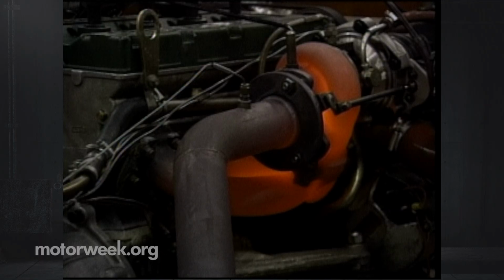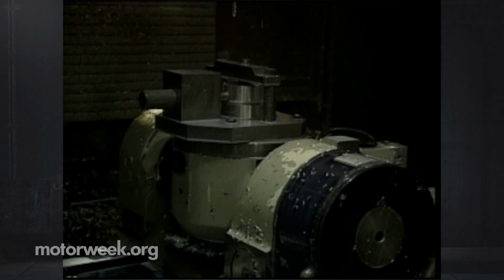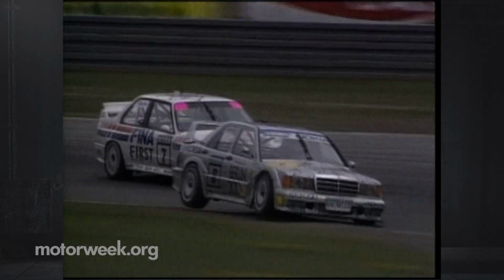Besides taking the IndyCar scene by storm last year with its XB engine, Cosworth has garnered accolades for its work with street cars such as Mercedes, Aston Martin, Vauxhall, and Ford. Not surprisingly, many of these cars wind up on the racetrack as well, in such venues as the German Touring Car Championship and World Rally Competition.